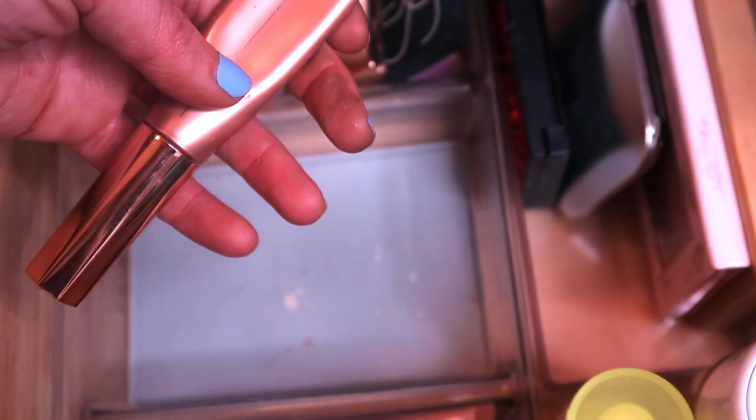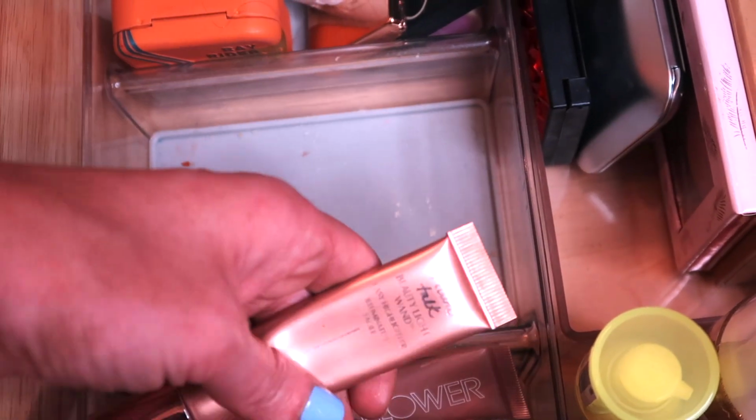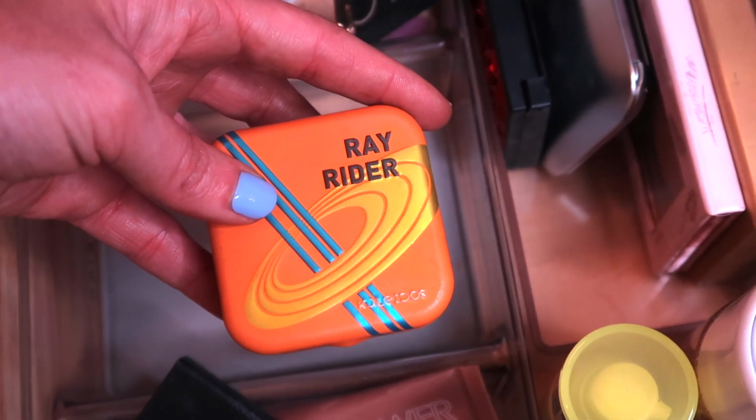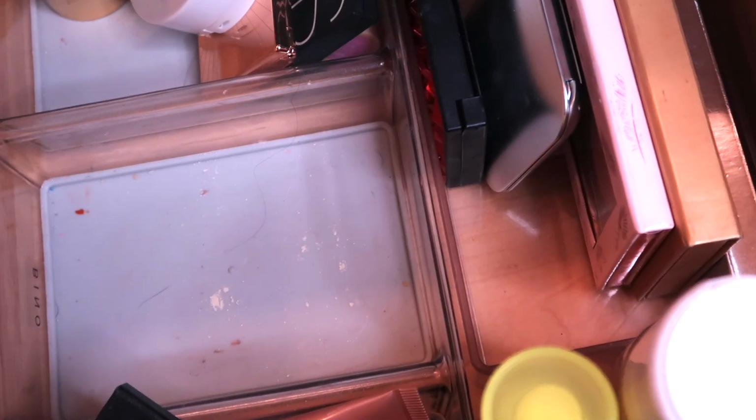Keeping that pulled. I have the Pillow Talk Beauty Light Wand, which maybe I'll put back since I have the Flower Beauty one pulled. I'm gonna do that. And then my Ray Rider highlight from Kaleidos, I'm gonna put back for right now. This just looks too textured on my skin this time of year.